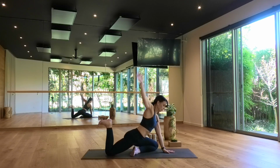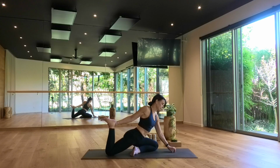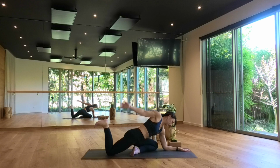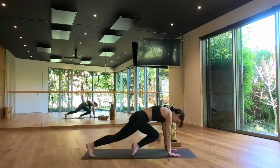Connect your right hand to your right foot. And then also option to move down onto your left forearm. Take one more smooth breath in and out here. And then release your foot. Take the next few breaths. Make your way back into downward facing dog.